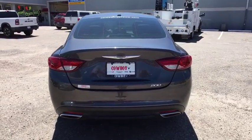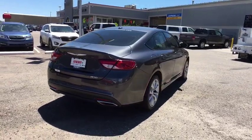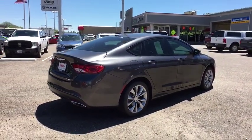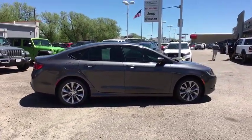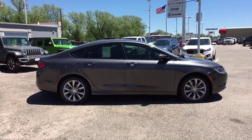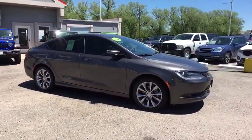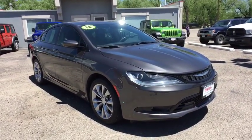Here are some of this vehicle's great options. Traction control, stability control, Bluetooth, automatic transmission, front wheel drive, cruise control, compass, fog lamps, trip computer, power windows, remote power door locks, speed proportional power steering, tachometer, head-up display, power heated outside mirrors, privacy glass. This vehicle qualifies for Carfax buyback guarantee.